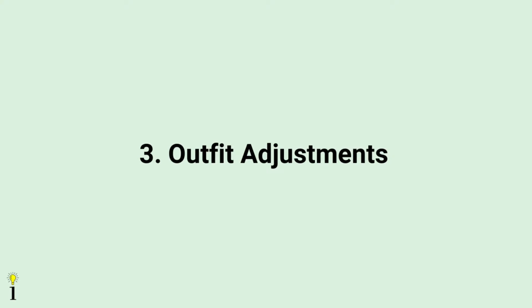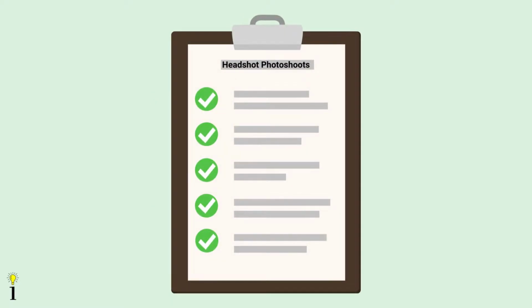Number 3. Outfit adjustments. Not everyone will be conveniently dressed for the perfect shot, so it's perfectly fine to give them a suggestion based on the theme they are going for. For starters, using some solid neutral colors that aren't too flashy and bright is always a good idea. Keep in mind that the main focus of headshot photographs is the face of your client. Although optional, preparing a short guideline for fashioning future headshot photography would be desirable and add professionalism to your craft.